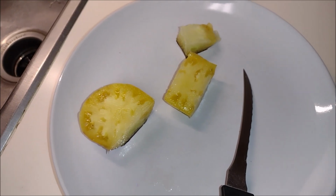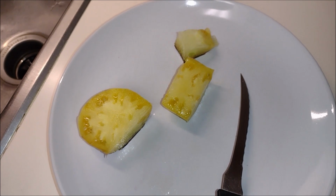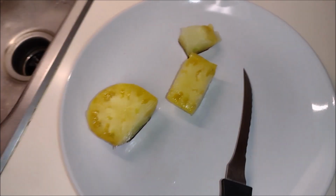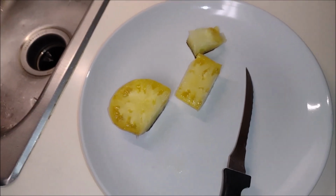If I could only pick one tomato from all the ones that we've grown and eaten out of the yard to go into the yard next year, I definitely would want to see this one again. That is excellent. It's very good. It's super, super smooth. I'm not getting any of the kick.